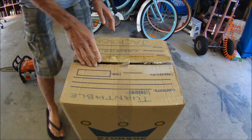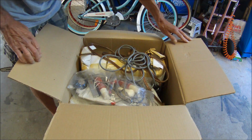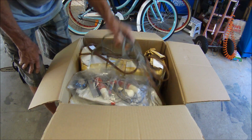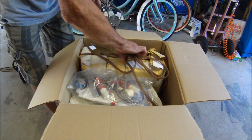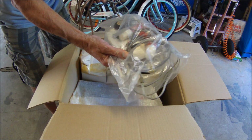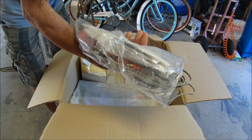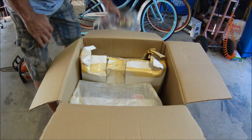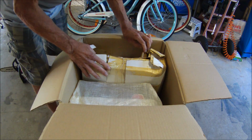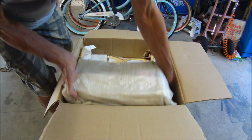Now, who knows exactly what is in here? Okay, sort of looks like it's been thrown in, but I can assure you that it hasn't. So we've got some cabling, a few bits and pieces, record cleaners, instruction manuals, and I would say that this one is the turntable. It looks like I've mounted it on its side.